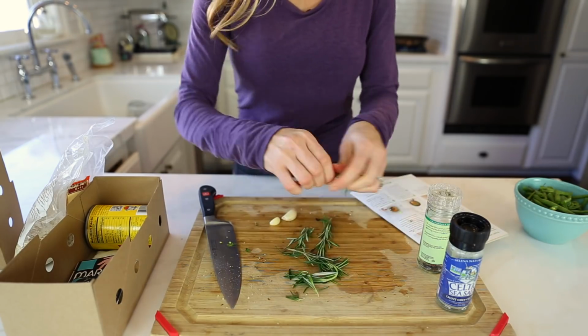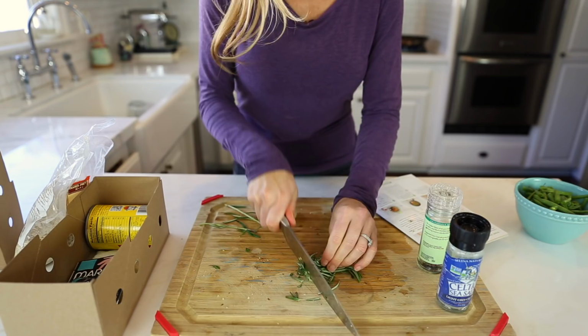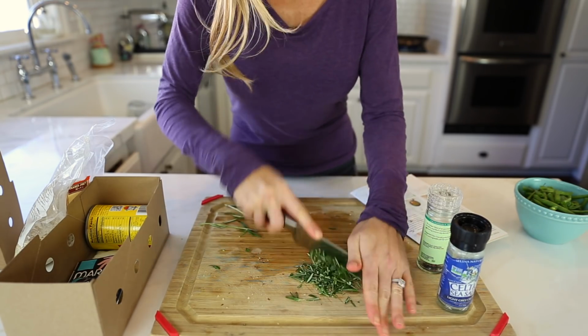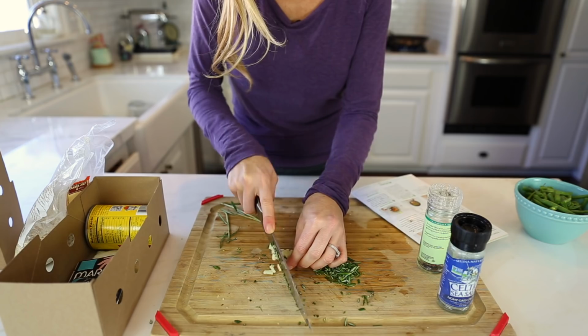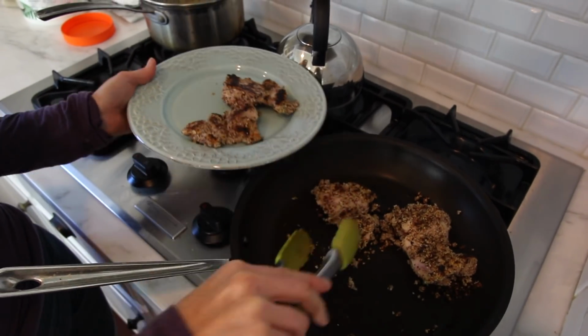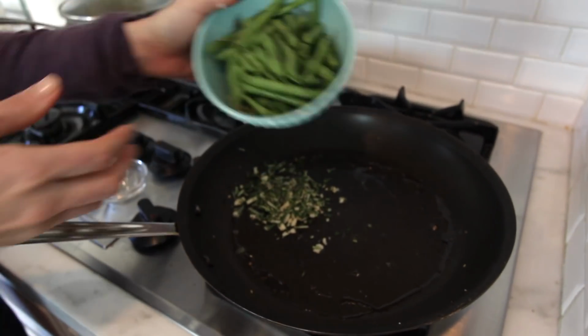And let those cook, and while they're starting to cook, we're gonna get the rest of the seasonings ready. So this comes with the rosemary. It's really fresh rosemary, which was awesome. So you just pull it off the little twigs and chop it up, and some fresh garlic. I love garlic, so I was really happy that there were so many cloves in here. And the best thing is, you guys just remember, you don't have to be perfect. You don't have to be a chef and mince your garlic wonderfully. Just chop it up, it'll be good.